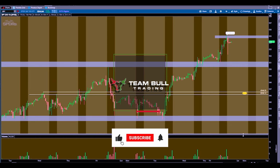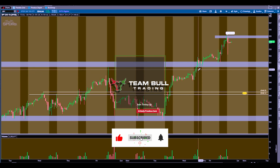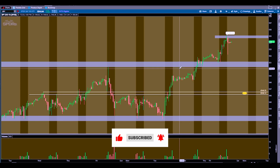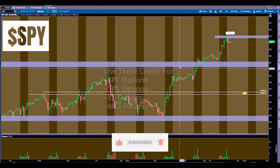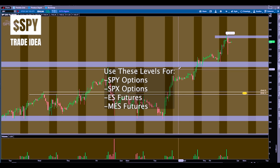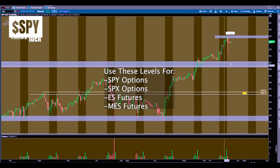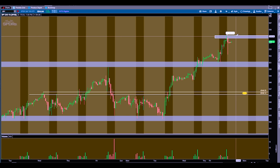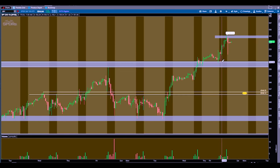So first up, ticker SPY. This is my go-to. I trade SPX options based off these levels, but you can trade SPY options or ES futures, which I trade quite often as well. We have some big levels here. First off, this is the all-time high. For me to trade this, I want to break above, retest this area for a long entry or call entry. This is a possible bounce.